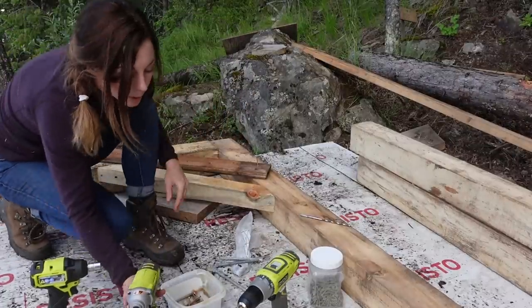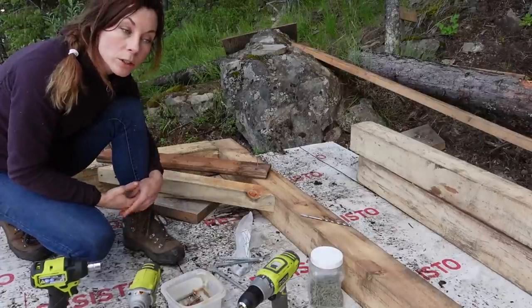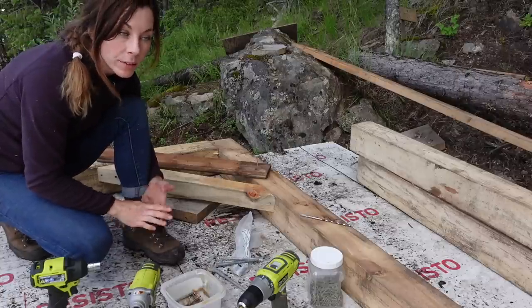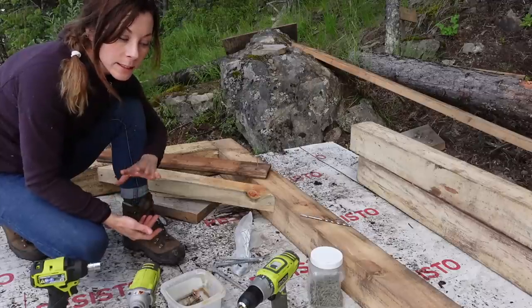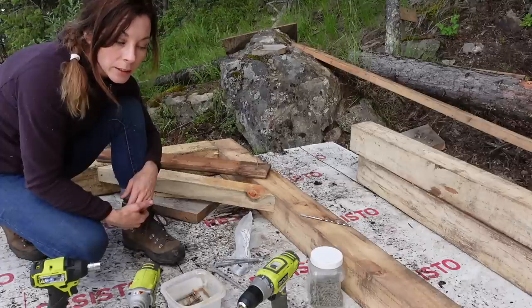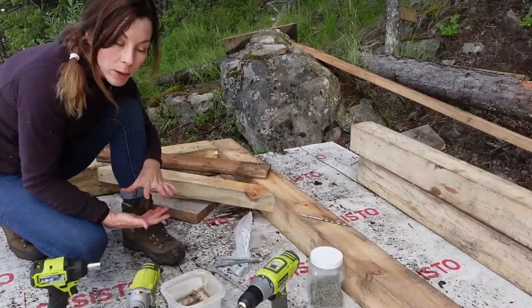If you're wondering why I'm not really doing proper traditional timber framing technique, it's for a few reasons. I don't know how, I've never done it. I feel that on this particular build and this location, it's not the time for me to try to learn something like that. I think I would be here for years building this cabin if I were to try to do a proper timber frame for my first time.